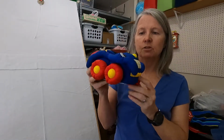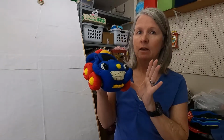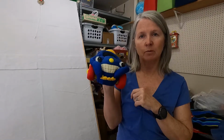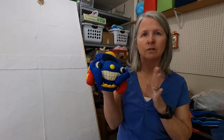This is Trendmasters. It is a battery-operated toy, which I have not checked yet. I have found these a couple of times. They're made out of nylon and they're soft. If this works, I'm hoping probably $25. If it's not, I'll probably still list it for parts for around 10.